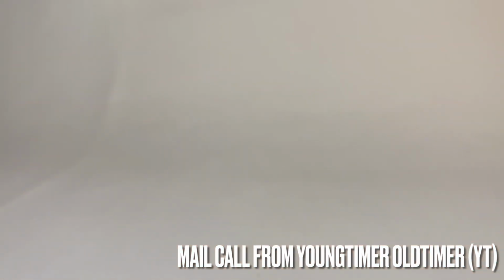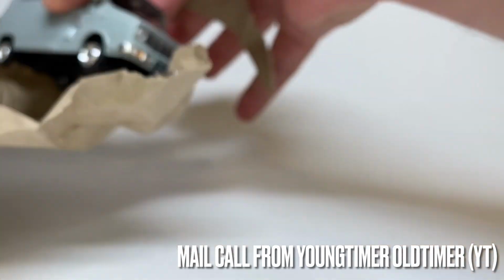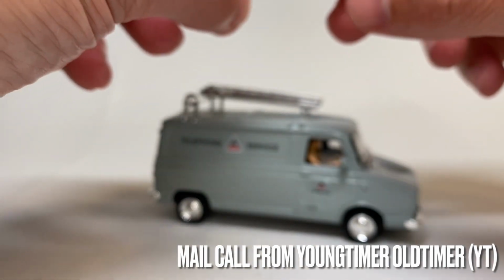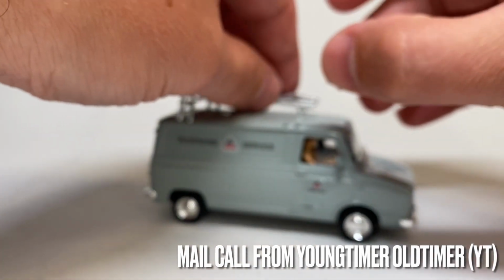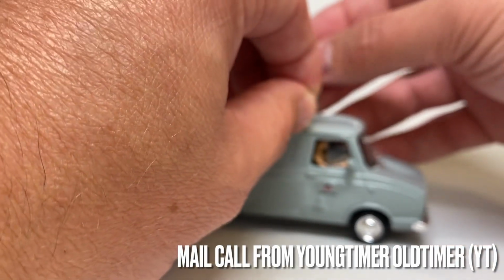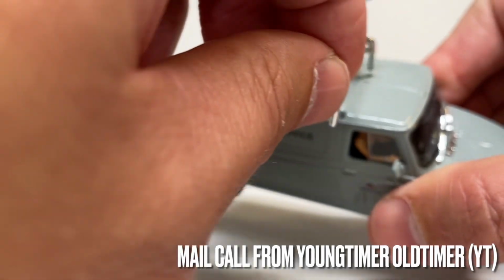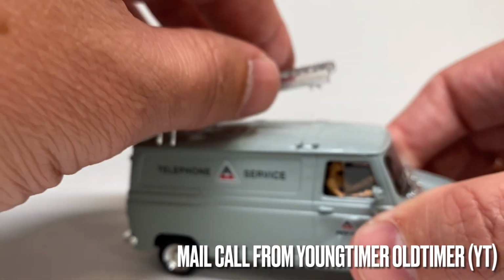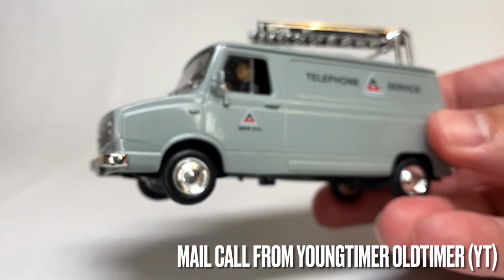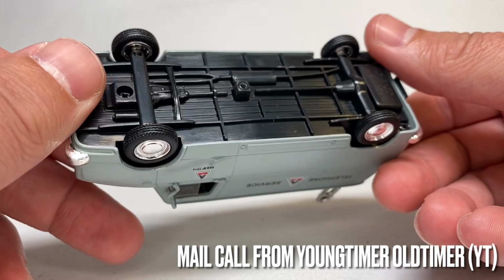So, last one. Oh, got a little bit of construction we got to do on this guy to get him fixed up. Looks like a telephone truck from France. And I tell you what, let's see if we can fix this while we are on film. Well, it looks like Dimi, the piece is snapped off. I will fix that with glue, no problem whatsoever. Let's look at this and take it all in. In the meantime, before it gets fixed, it'll go to the shop for some repairs. No problem there. Telephone service is all it says on here.